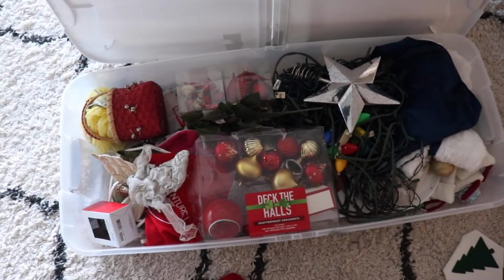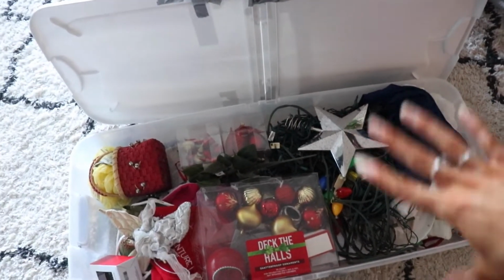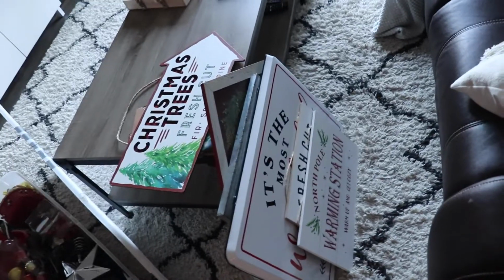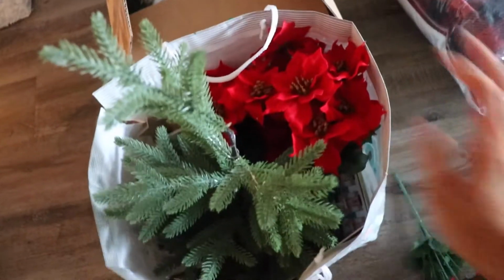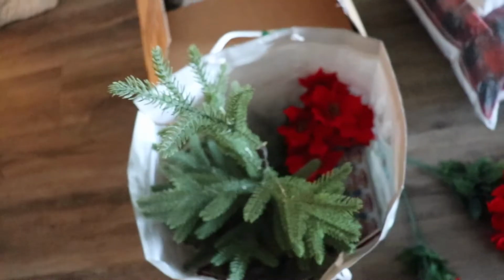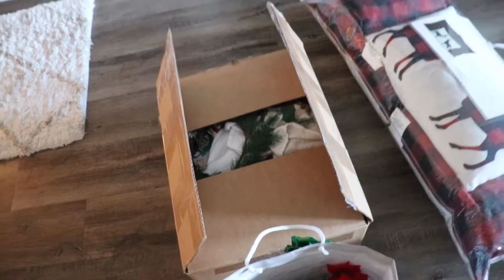So this is all of our ornaments and lights and everything we're going to use to make Alfred very festive. And then this is our tree topper right here, which lights up. Then we have a bunch of Christmas signs and a random pillow, some more pillows. This is our mini Christmas tree and fake poinsettias, because poinsettias are poisonous to cats, so we didn't want to use real ones. And just a little mini tree with its ornaments. I think that's dish towels, a wreath, and a couple other random things.